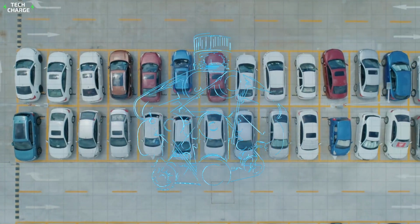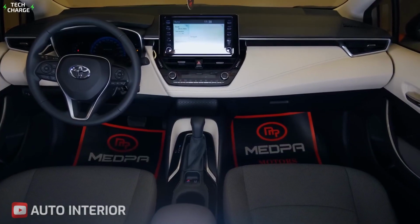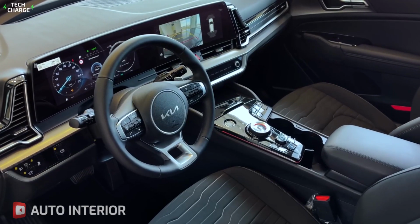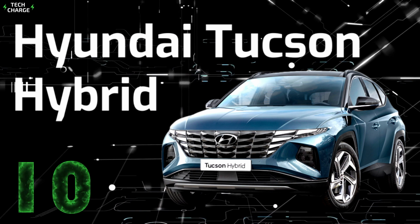Join us today as we have discovered some of the latest hybrid car models for you. These cars are not only affordable to buy, but come with exciting features that you will love to drive in 2023. Number 10. Hyundai Tucson Hybrid.